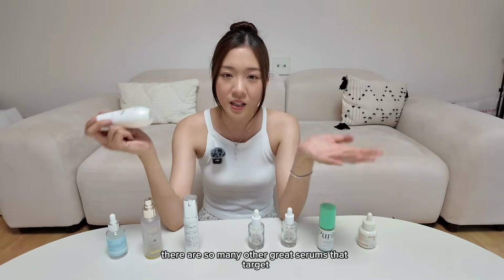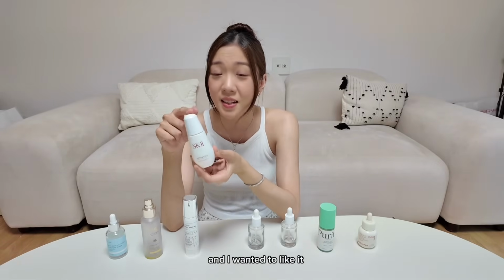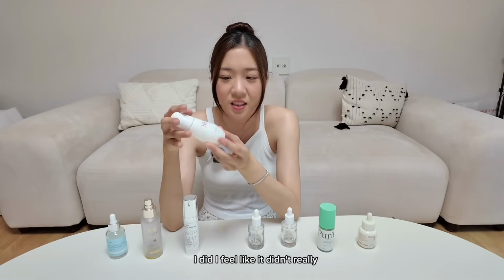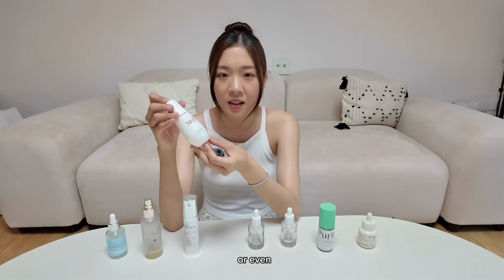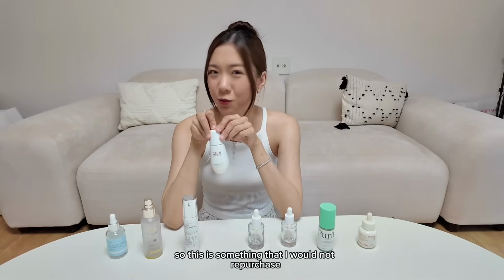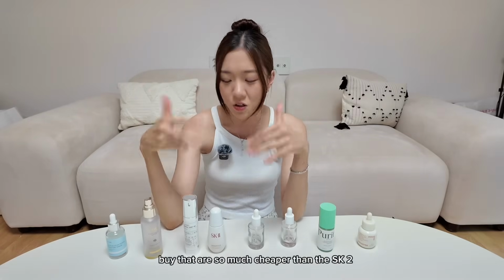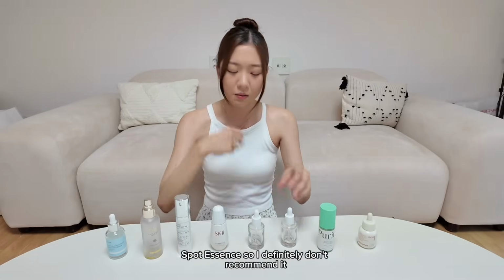There are so many other great serums that target spot essence, and I wanted to try this. I wanted to like it because I use SK-II Pitera Essence, but I did not enjoy this as well. I feel like it didn't really do a good job at clearing the hyperpigmentation or even calming down active acne. So this is something that I would not repurchase, and it was also very expensive. There are so many other great value products that you guys can buy that are so much cheaper than the SK-II Spot Essence, so I definitely don't recommend it.